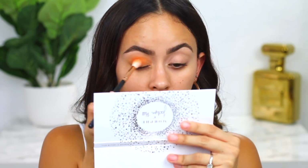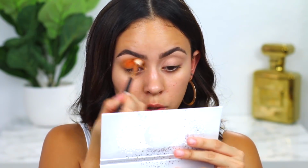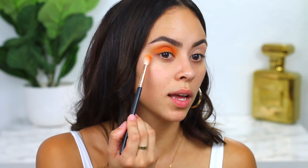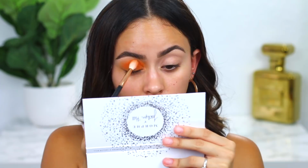I find that it makes it less messy this way than to start right at the outer corner, and you end up with just way too much product back there. And I want it to be really seamless and smoked out like that. You guys see the difference? All the color is right in the middle and not in the outer corner. I saw this technique from Desi Perkins and it literally changed my life.